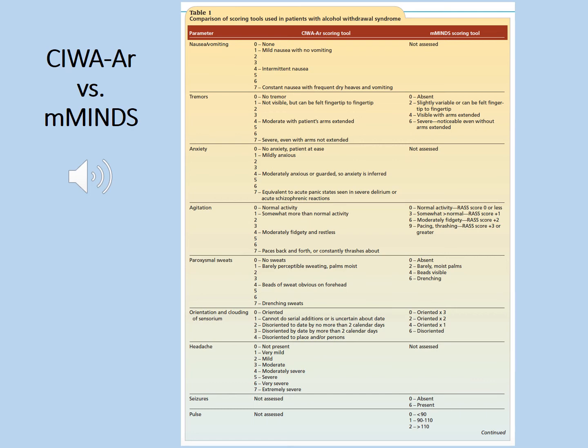The M-MINDS tool does not require the patient to answer questions. The M-MINDS tool assesses pulse, blood pressure, and presence of sweating, hallucinations, agitation, orientation, delusions, and seizures to determine alcohol withdrawal syndrome severity. Since the M-MINDS tool uses more objective measures, it may be a better tool in the ICU patients.